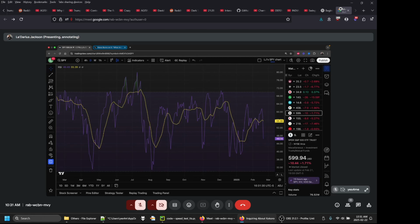So is this number between 45 and 55 right now? Yes. Is the purple line pointing up? No. So it's between 45 and 55, but it's trending down. This means stay away from it.